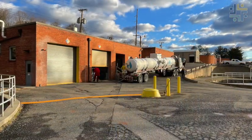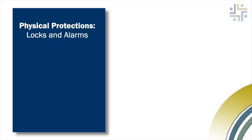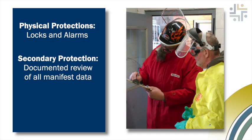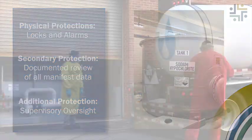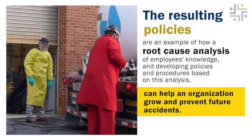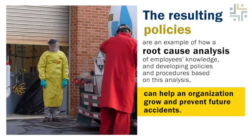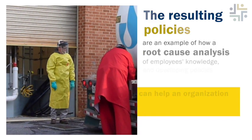By putting this system into place, the Bedford Regional Water Authority has built protections through physical actions such as locks and alarms, secondary protection through a documented review of all manifest data, and additional protections through supervisory oversight. The resulting policies are an example of how a root cause analysis of employees' knowledge and developing policies and procedures based on this analysis can help an organization grow and prevent future accidents.